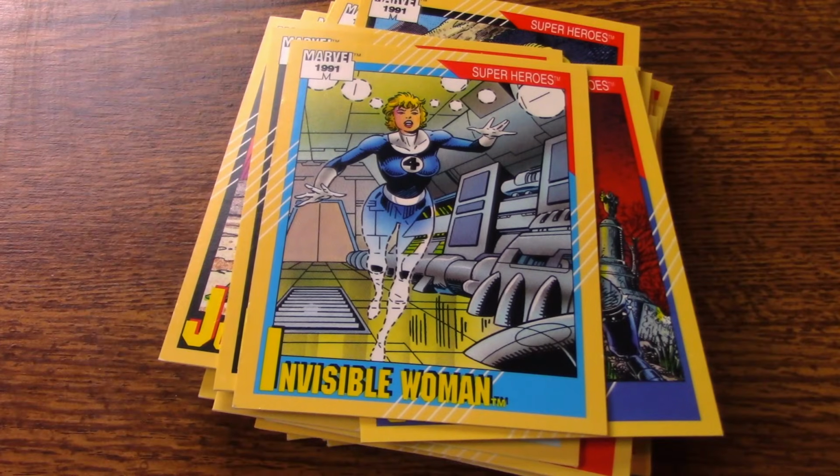Number 40, Beast. They show Hank McCoy there before he turned furry. The Beast can write with both hands simultaneously and untie complex knots with his feet. Good to know. Invisible Woman. I like the cards where they kind of show off their powers in the artwork.